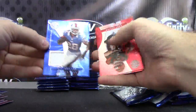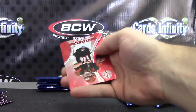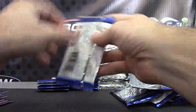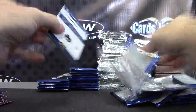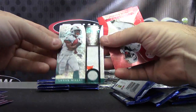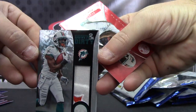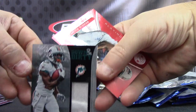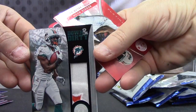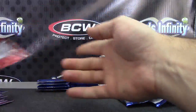Number to $99, CJ Spiller. Are you on a blue jersey run? Blue jersey CJ. Number to $49, Lamar Miller jumbo patch. Well, the hint of the Dolphin logo in the corner, part of the Dolphin circle, that thing that circles the Dolphin up there. Down and dirty, number to $49, Lamar Miller patch.